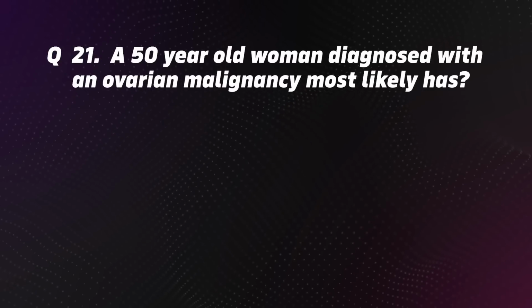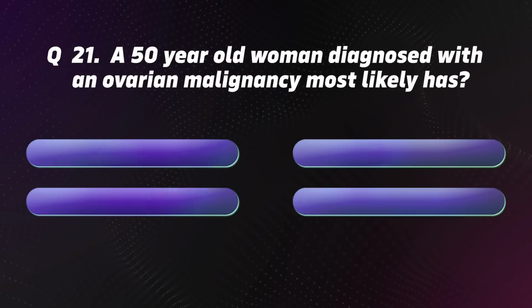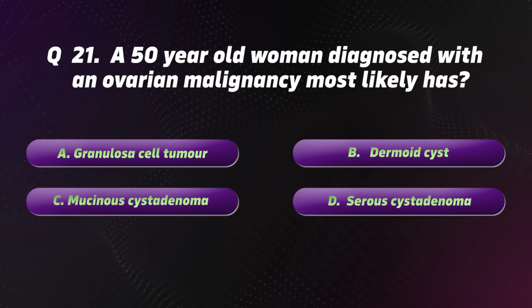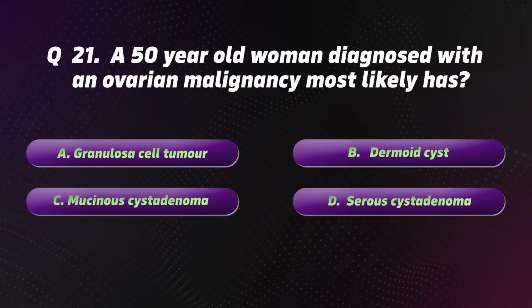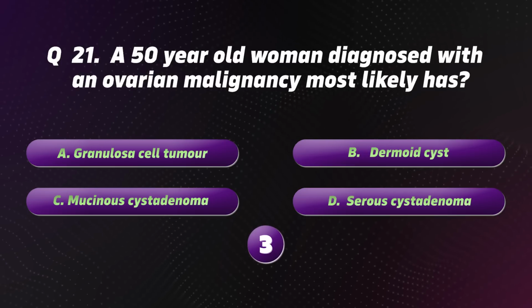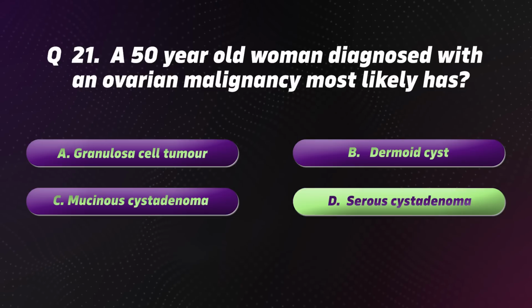Question 21. A 50-year-old woman diagnosed with an ovarian malignancy most likely has. Here are the options. A. Granulosa cell tumor. B. Dermoid cyst. C. Mucinous cystadenoma. D. Serous cystadenoma. And the correct option is D. Serous cystadenoma.